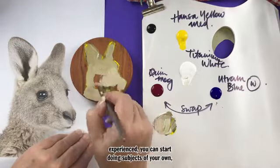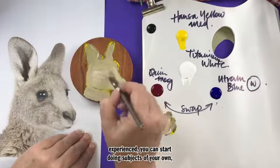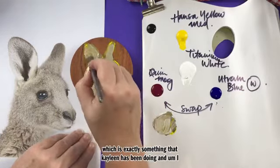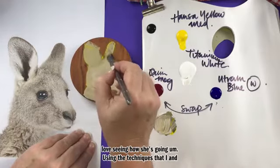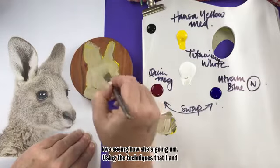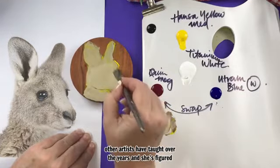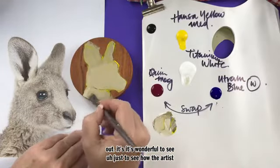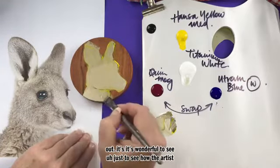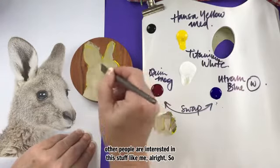But when you get more experienced, you can start doing subjects of your own, which is exactly something that Kayleen has been doing. And I love seeing how she's going, using the techniques that I and other artists have taught her over the years, and she's figured out. It's wonderful to see other artists, other people who are interested in this stuff like me.